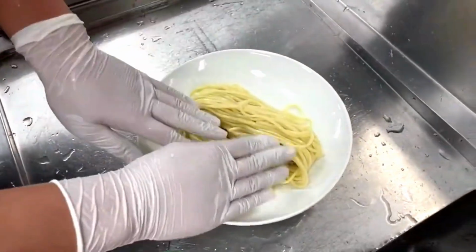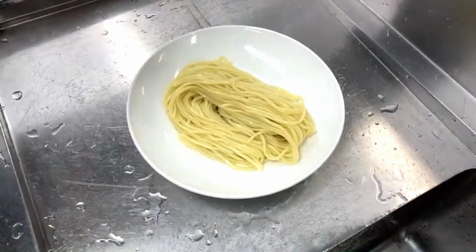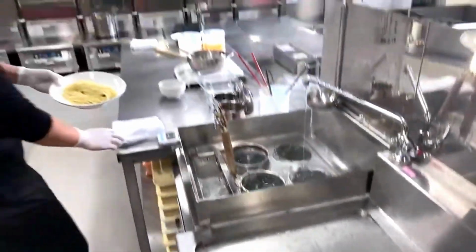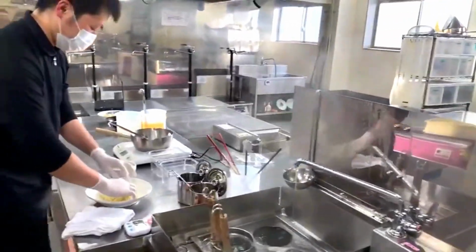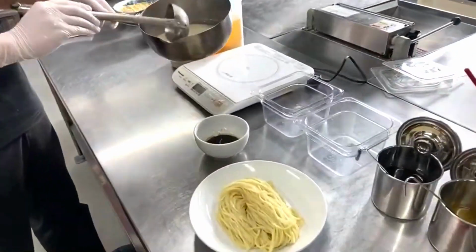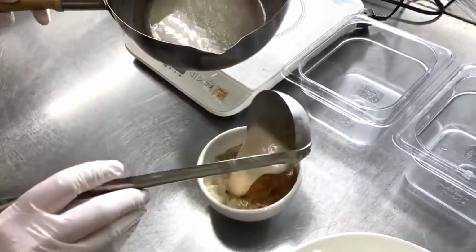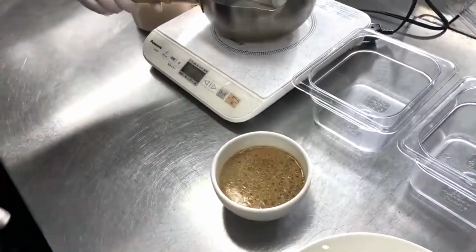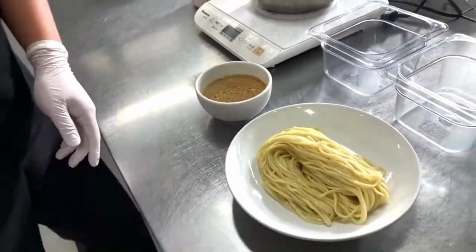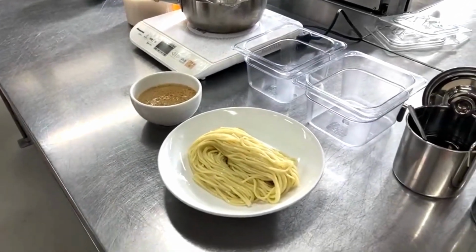で、ここにトッピングをか何か乗っていただいたりとか。 Yeah. So usually we plate the toppings around the noodles. And it's for the soup, right? So we have the heated base stock, and then mixed with 今の tare and the flavored oil, and that's how it's done.